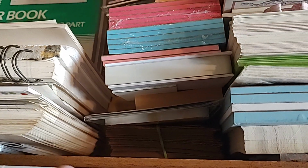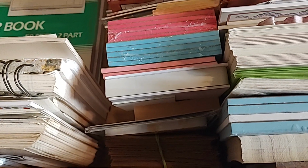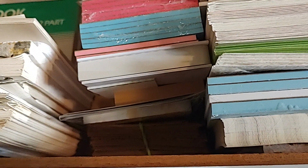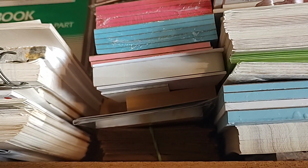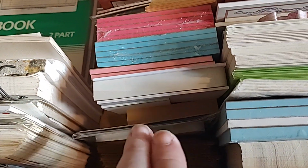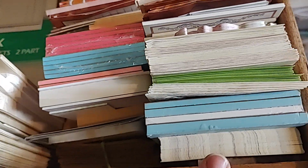So some things I don't want to take out of where they are because I know where they are, and I've had this happen a couple of times where I put them somewhere else. It's a perfectly logical place to put them, but then I can't find them. I'm like, where did I put those? So I know they're here. I'm not moving them because I know where they are.